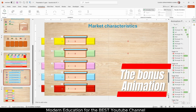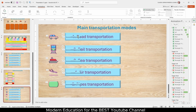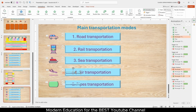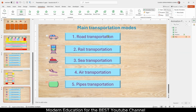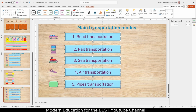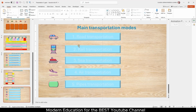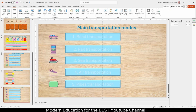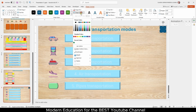And now for you, my friends, the bonus animation that can help you in very difficult situations if you will have some problems with a poor video projector. So I've duplicated a previous slide, and now I'm deleting all the animations because we no longer need them. And now let's simulate a poor contrast between the font color and the background color, and this poor contrast might really happen in real situations if the video projector doesn't make a good job.